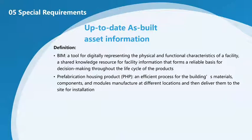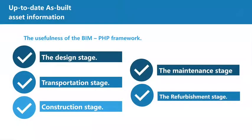Now let's move on to the second part. This slide shows the definition of BIM and the prefabrication housing product. The usefulness of the BIM PHP framework is introduced in this slide. In the design stage, BIM will reduce design errors and develop 3-dimensional models for information storage. In the transportation stage, BIM will use smart work packages to ensure the approach time of the prefab HVAC system and track the delivered items.